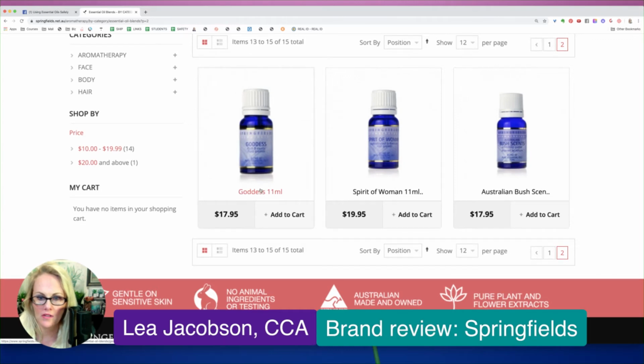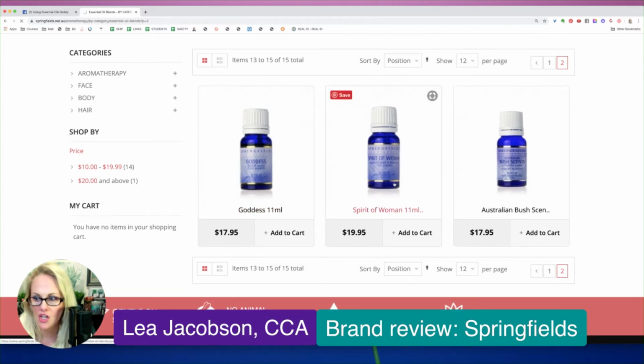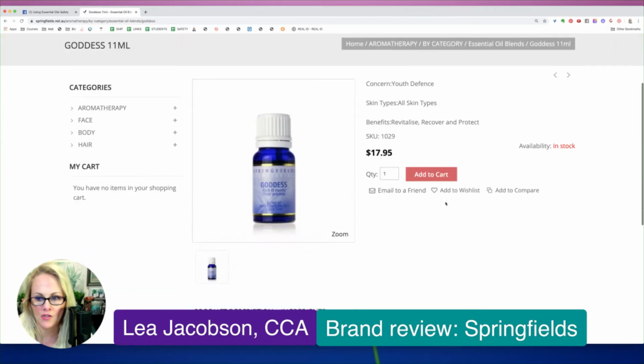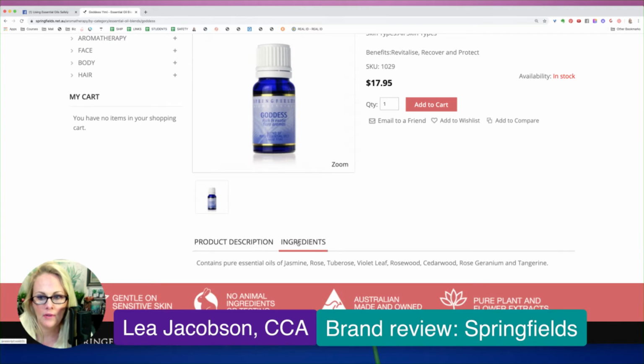Let's just see what this goddess blend is about, just for fun. Well, smudging with sage, the herb, is fine, but when it's the essential oil, unfortunately, because of the steam distillation process, it makes it not so fine.